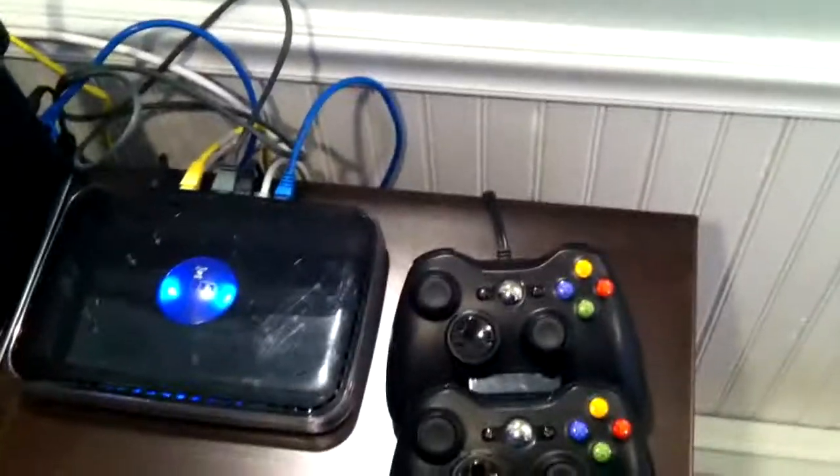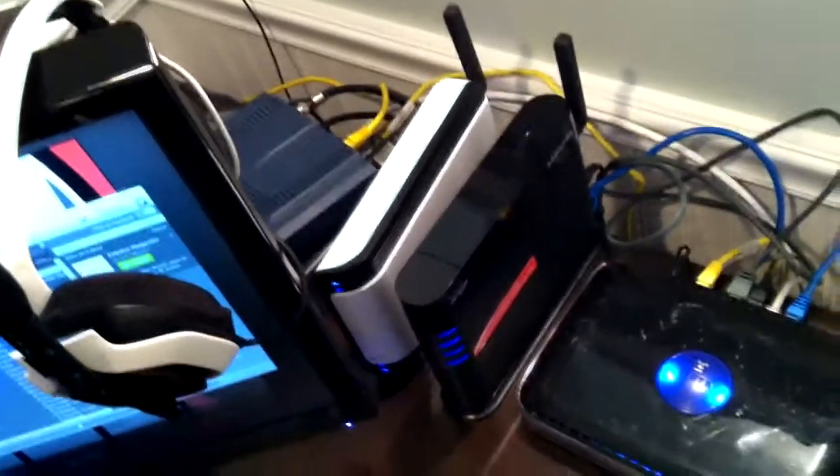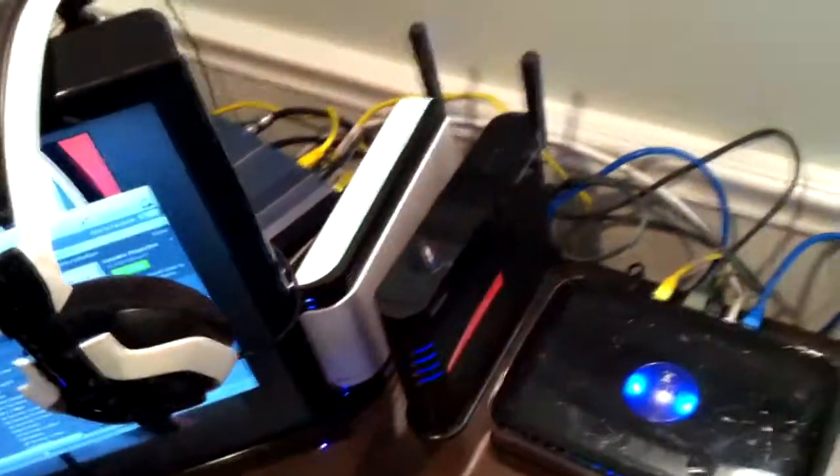But moving on, we've got a charging station for my 2 controllers. For some reason it's not charging. I think I have the wrong battery packs in there, but I just use the normal Xbox black wireless controllers. We've got some routers and modems back here, as well as my Verizon boost box, which is going to give me service in my room. Actually even in my house for my phone, because I don't have service where I live.